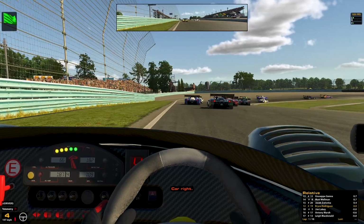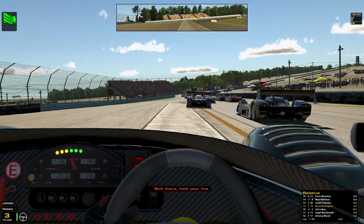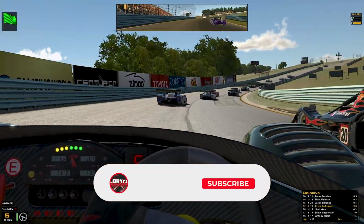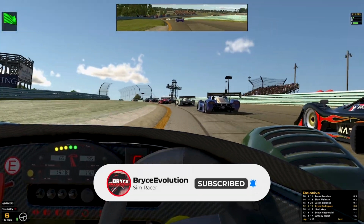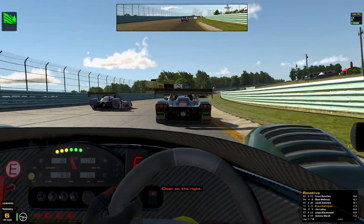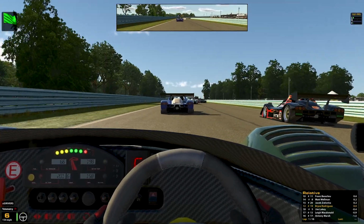We'll have to do a bit of practice. Started 12th place, dropped down a few positions at the start. And going into the first corner, we got a pretty good run. And going up the hill, we're already making a position back on the right-hand side, but just not quite yet. The slipstream in these cars is insane. You can get a whole lot of draft from just staying behind them. And it's just a slipstream to the boot section at Watkins Glen.